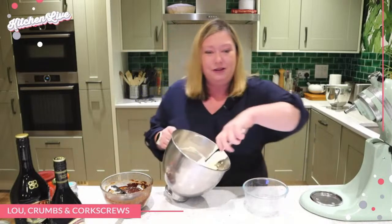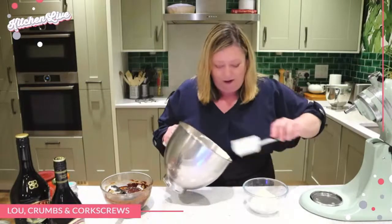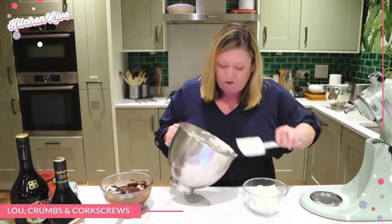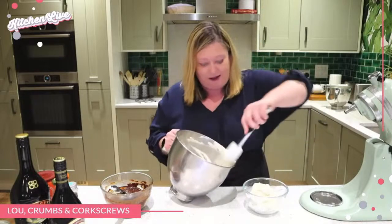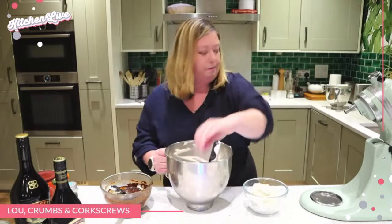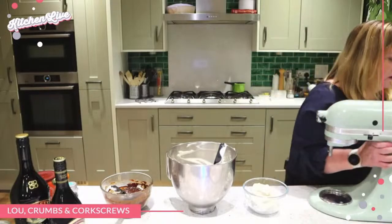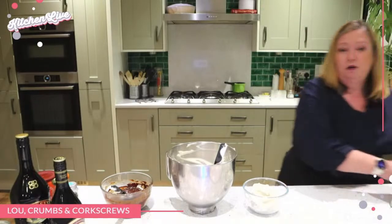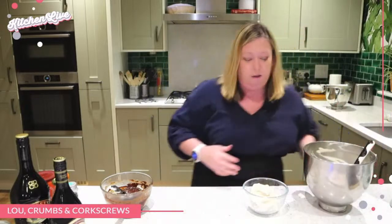So I want to split a little bit of my cream off. I'm just going to take roughly just over a third, and I'm going to save the rest of my cream there. So we're finished with our mixer now. If you're doing this by hand, have a little bit of an arm rest. So this is where it all starts coming together.